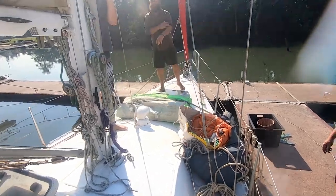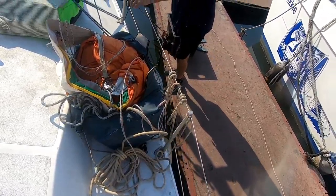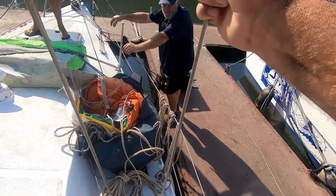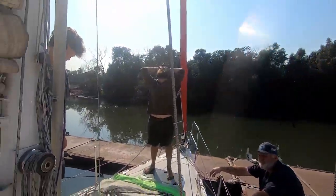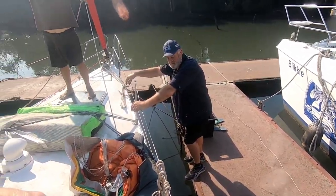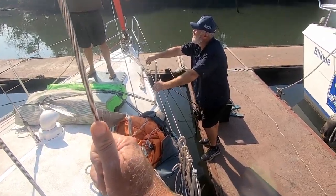We've got our dinghy tied onto the deck, and now we want to see if we can get the spinnaker up. We tried the other day, but it wouldn't go up. There's no wind around, so we're gonna try and do it. We've got a lot of distinguished gentlemen here, knowing all about spinnakers and stuff. So let's see if we can get it up.